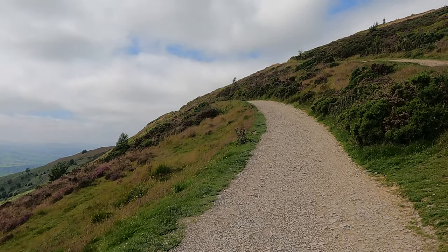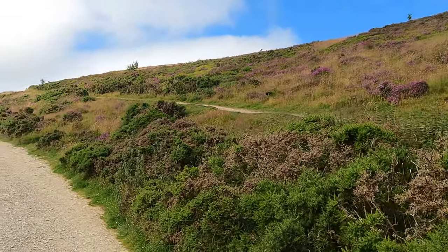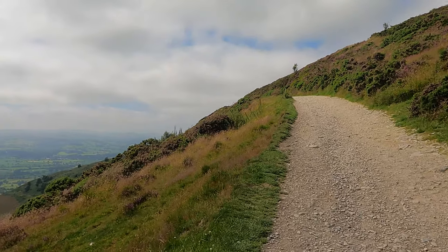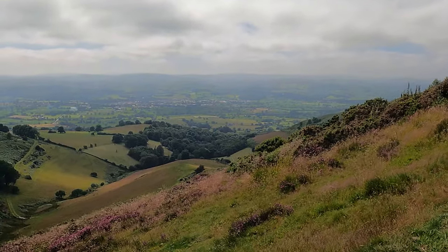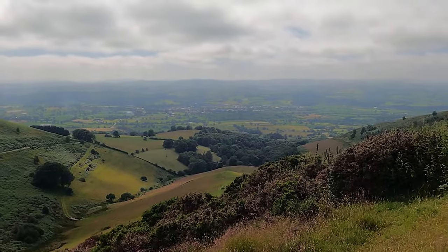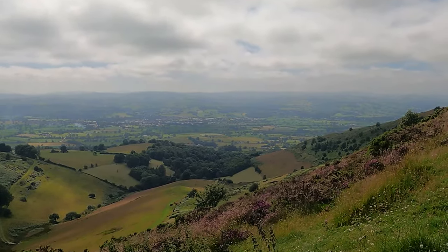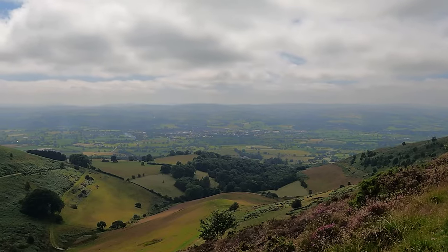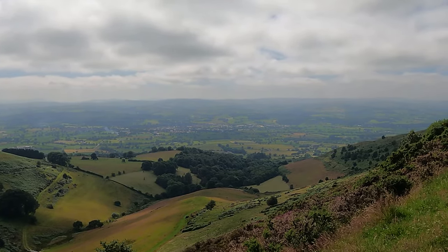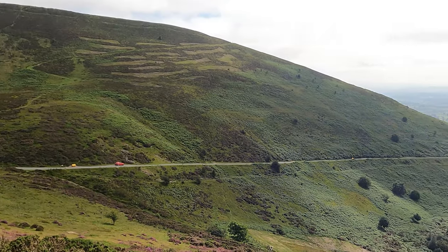I think we'll stick to the wider route. It's a slightly quicker, more steep path up that way, but we'll take the original path today. Sheep sure is loud. It's the same sheep all the way from up here.